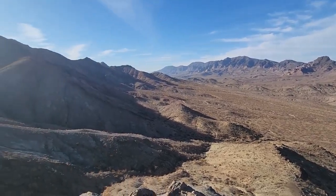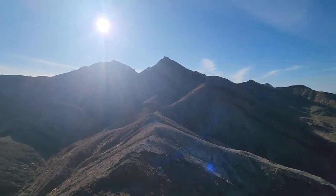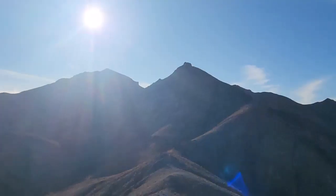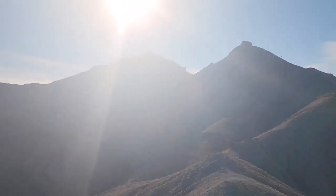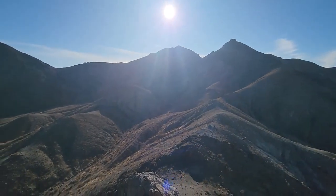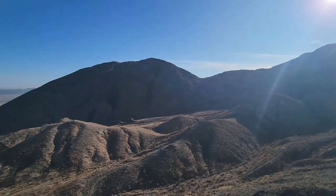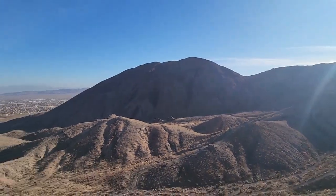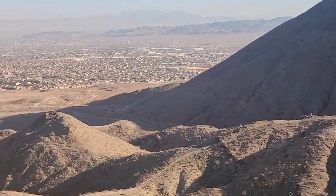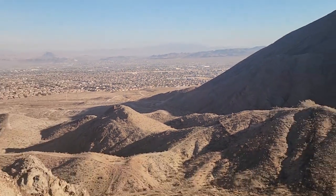And then over around, and we're looking into the sun now, but here in the foreground is White Gold, and then the Queen, and then over in this direction you can see the ridge line. There's the King, and then back to the parking area at the northern base of the King.